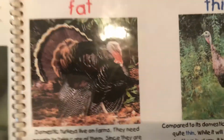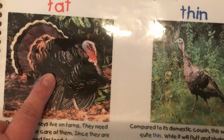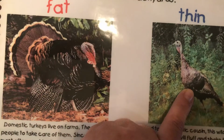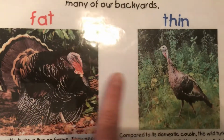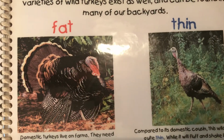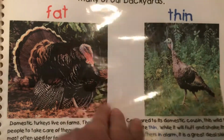Now we know this one, right? Fat and thin. Both of these are turkeys. And we're going to talk about another opposite pair. This is a domestic turkey. That means it's raised on a farm, like a pet is domesticated. And this is thin. This is a wild turkey. So we've got two opposite pairs. We've got fat and thin, which describe what they look like. And then we've got domesticated and wild, which is another opposite pair that talks about how they live. So this is a farm turkey, and that's a wild turkey. It's a lot skinnier because it has no humans to feed it. It's got to look for food all by itself.